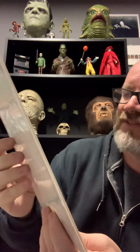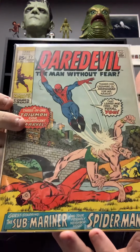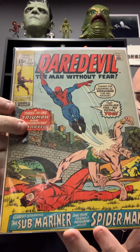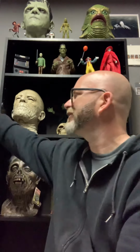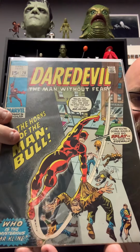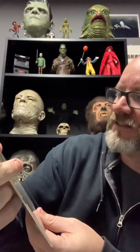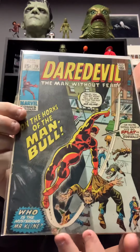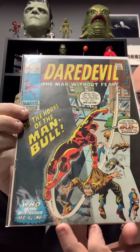Here's Daredevil 77. Got a little Namor. We got a little Spider-Man. Yeah, nothing special about that one. Best thing about that is number 77. I need it for the collection. Here's 78. Not a lot going on here either. Back in the alleyways. This one, on the horns of the man bull. So we got the man bull going to appear in this one.